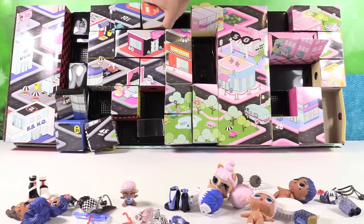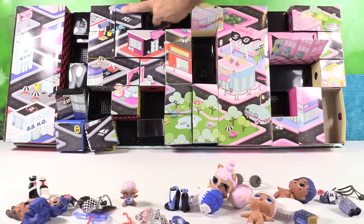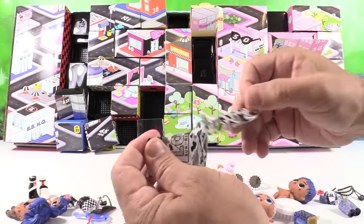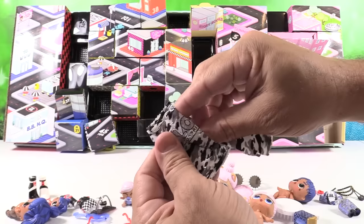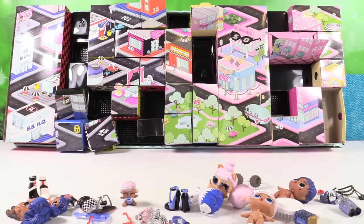Oh, okay. Rotate. Wow, that worked good. There it is. Yay. Okay. We have a pair of shoes, little black and white sneakers. Cute. Okay, pull out drawer of box 40.